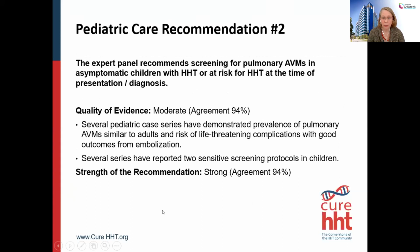Our second recommendation moves on to pulmonary AVMs. And we agreed as a panel that we should screen for pulmonary AVMs at the time of presentation or diagnosis. And we also said, even in asymptomatic children, they should be screened, and all children who have known HHT either meet clinical criteria, have a genetic diagnosis, or those who have been unable to be ruled out because perhaps there is no familial mutation known for them, do need to be screened. So those patients who remain at 50% risk, unable to be ruled out, should undergo screening. And the quality of evidence here was moderate, but we had strong agreement on proceeding with 94%. And this evidence was primarily based on some case series that show that, as Dr. White mentioned, children do have pulmonary AVMs and perhaps in levels up to those detected in adults.